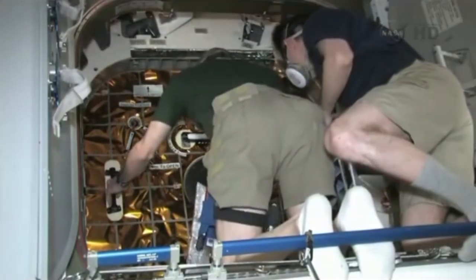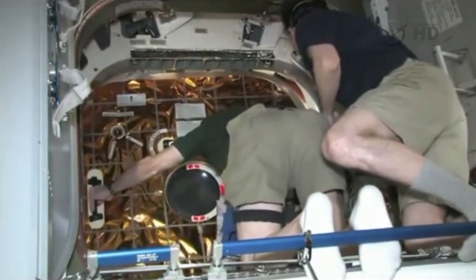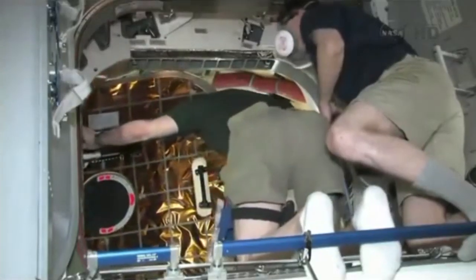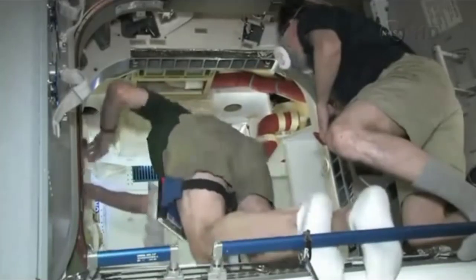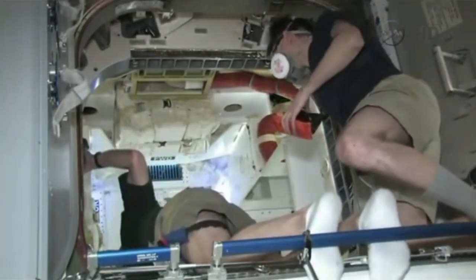On flight day 5, after evaluating air quality inside Dragon, the crew opened the hatch between the Dragon and the station. They wore protective goggles and breathing masks. They performed further tests to make sure the atmosphere inside the capsule was safe, which it was. And Petit noted that it smells like the inside of a brand new car.